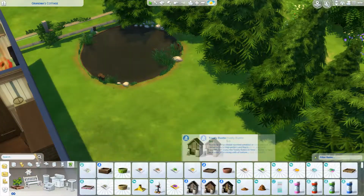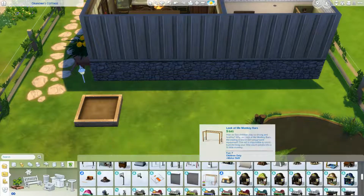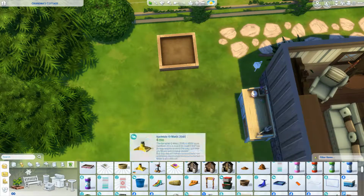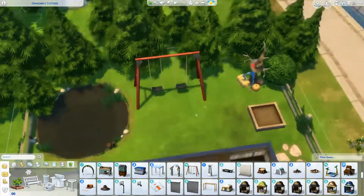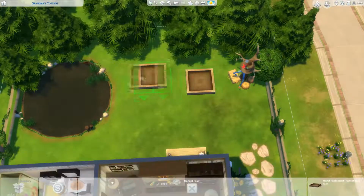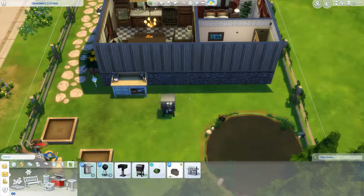Anyway, into the back garden now. I struggled with the placement of a lot of things in the back garden because I wanted her to have little planter boxes and things. I wanted her to have this florist table that's from Seasons, I do believe, and I did put Patchy in the back garden. No real need for him really, but I did. I also considered putting swings in the back garden at one point, but then I thought it's a bit small.